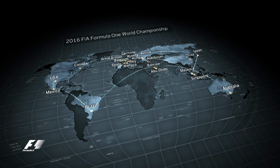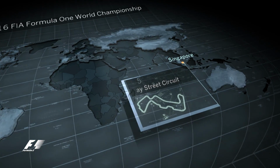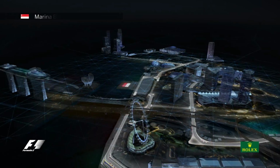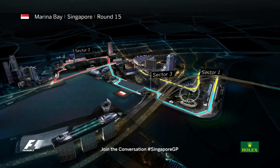We head to Southeast Asia and Singapore for round 15 of the 2016 World Championship. The Marina Bay street circuit was the host to Formula One's first night race, where lanterns line the grandstand and cars glisten beneath the bright lights of the city's futuristic skyline.